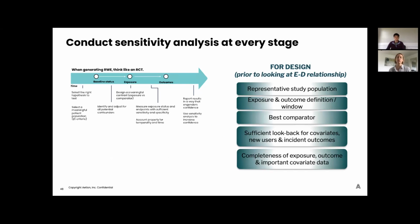You can look at your data and make sure that you have a representative study population. You can evaluate the exposure and outcome definitions and windows. You can do different analyses to, if you have a treatment of interest, you may try multiple comparators until you find the one where you're able to achieve baseline balance. You can make sure that you have sufficient look back for covariates and new users and incident outcomes, and try different look back periods. And then you can evaluate the completeness of your exposure or treatment information, your outcomes of interest, and your important covariates.